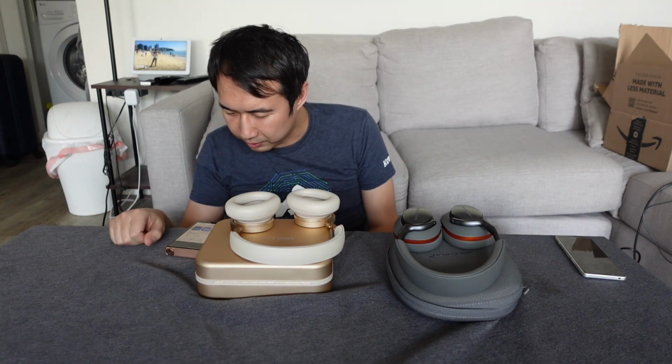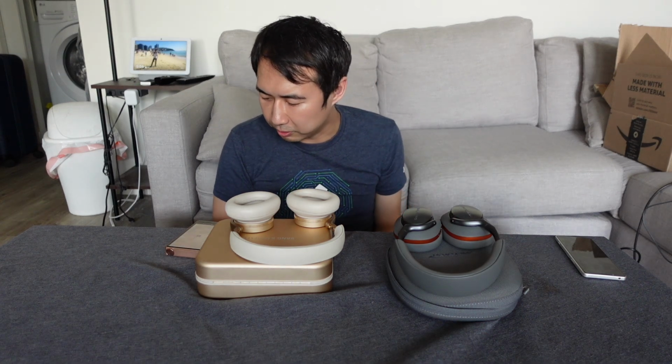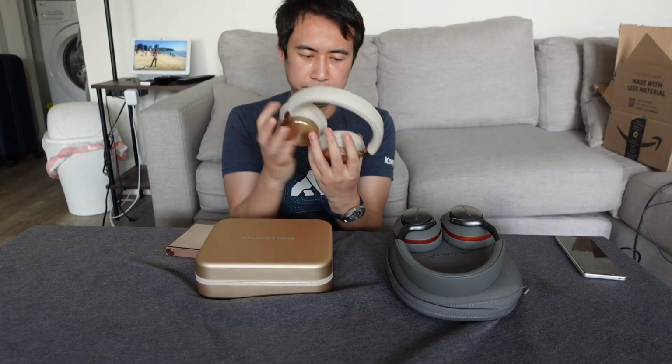Okay, well, I'm just going to describe the stock sound then. Of course with these apps you can always mess around with the EQ and stuff, but I'm just going to describe the stock sound, whatever sound profile they have on by default. Okay, put this on.